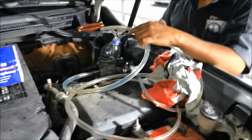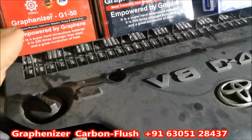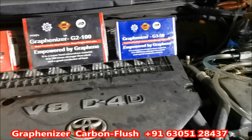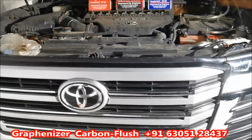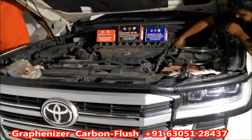So these are the three types of Graphenizers this company has, basically to reduce the carbon footprint on the planet. Their aim is basically to make the vehicle performance better, and to reduce carbon from the engines, pistons, valves, everything.